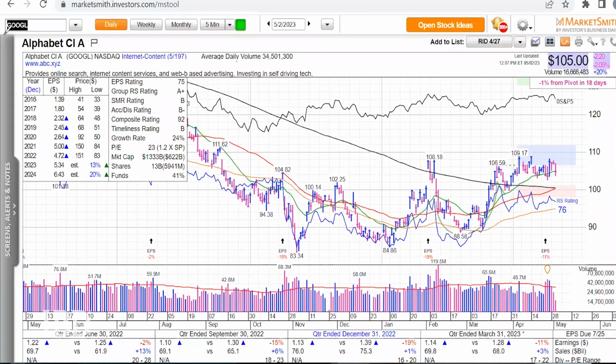For today's trade, we're looking at a strategy known as a broken wing butterfly in Google parent Alphabet. So looking at it on MarketSmith, we can see that shares have been trading in a narrow range below the 5% buy zone from a 106.69 cup with handle buy point. Shares are holding support above their 21-day line.